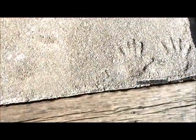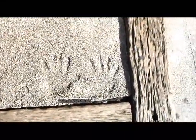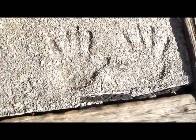And look what I discovered outside the Cooter place. It looks like Cooter himself put his handprints on it. I know because there's a word Cooter over here. That could be his handprints. Or maybe someone just put their handprints there while the cement was still wet.